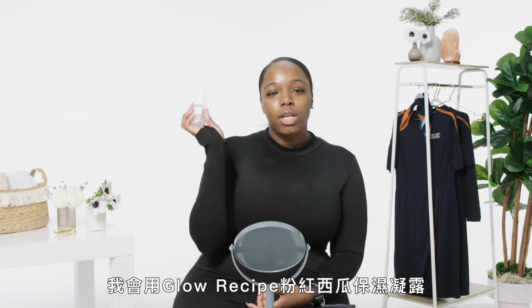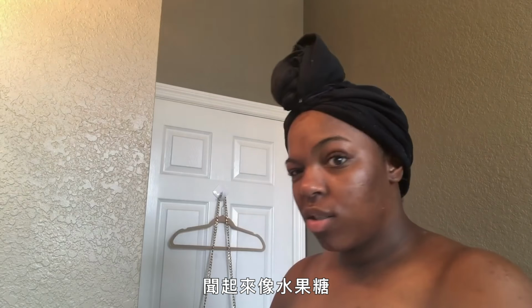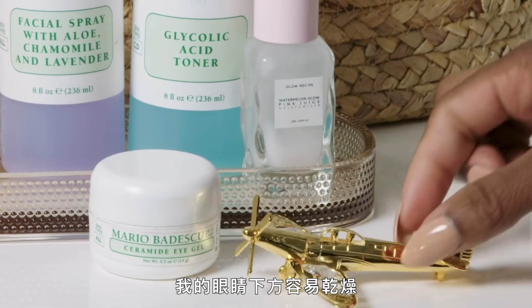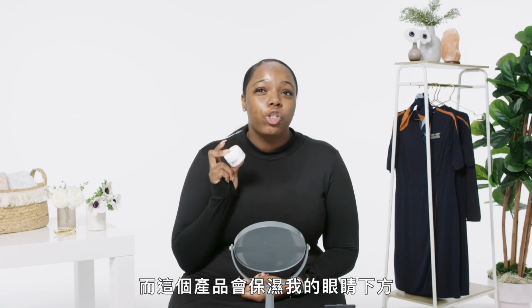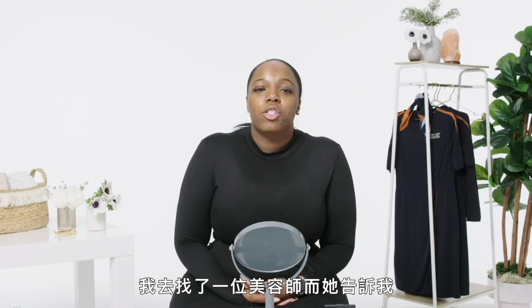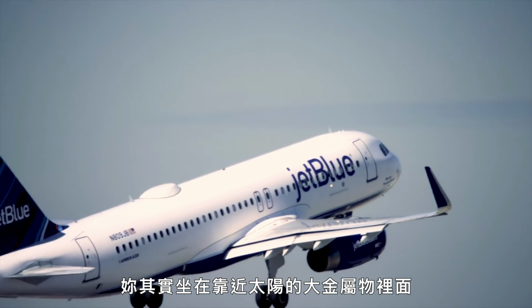I use this Glow Recipe pink watermelon juice. It smells like Starburst. And this one goes on my neck. My eyes get really dry underneath, and this helps to keep the moisture underneath my eyes so that my concealer doesn't crease. I went to an esthetician and she told me you're actually in a large metal tube closer to the sun. SPF is a must.